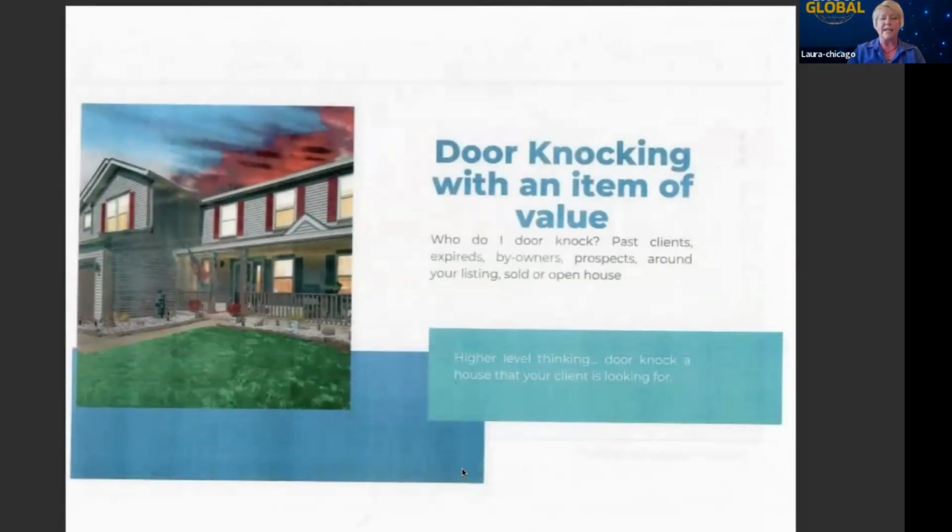Okay, door knocking. Yes, we do a fair amount of door knocking. Talked about this in the past. We usually bring an item of value. Past clients, you can bring them something. Expireds, old expireds, we put together little packages, and just leave something of value. And then the whole key is to keep following up.